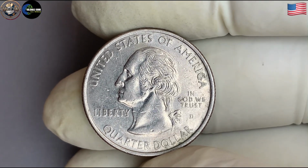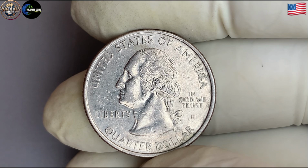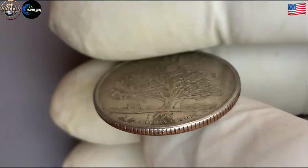Whether you're an experienced numismatist or just starting to explore the world of coin collecting, the Connecticut State Quarter from 1999 is definitely one that should be on your radar.